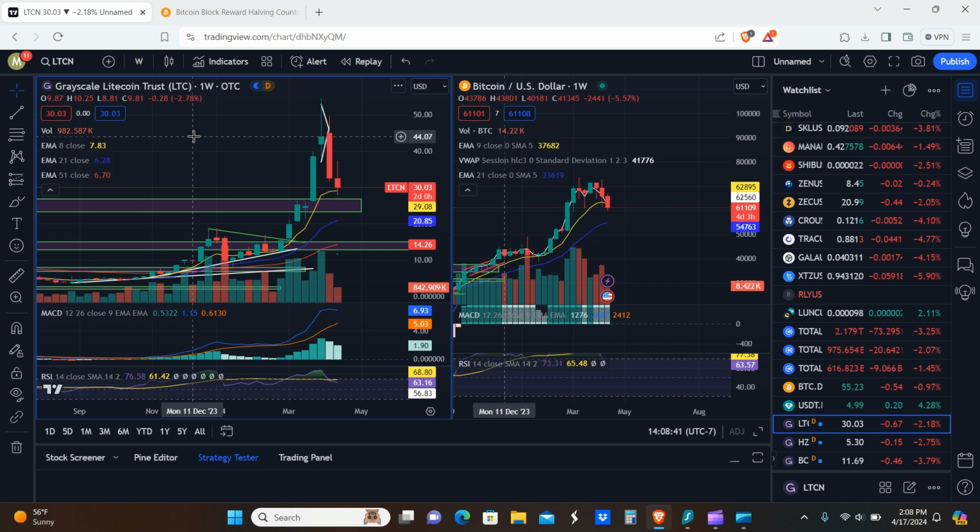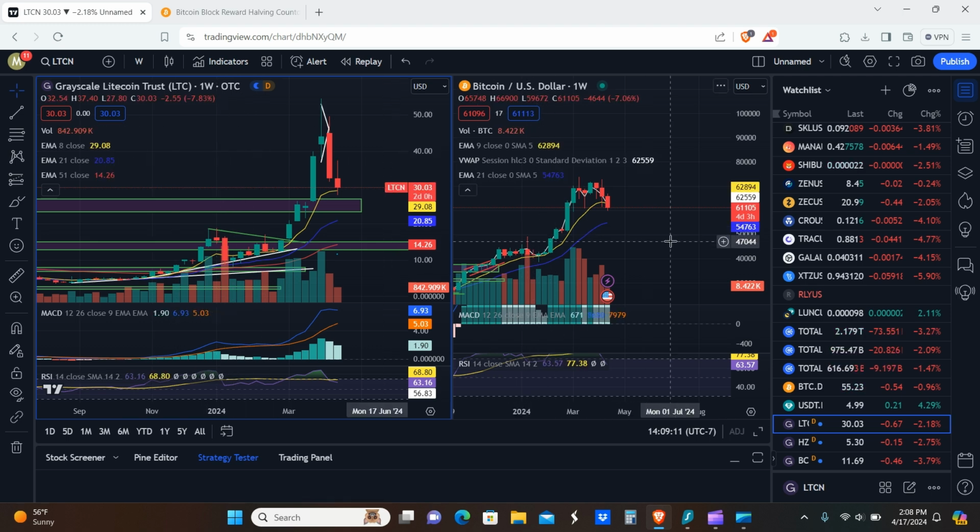Now, I have to be more specific about this, okay? LTCN and BCHG are likely to top out roughly about the same time that Bitcoin tops out, or perhaps slightly before then. But when Bitcoin tops out and the Bitcoin dominance falls, I do not think that these are going to push higher. They may push higher, but again, these are oscillators specifically to Bitcoin. Whereas something like Ethereum or ETHE and ETCG, they move in correlation to each other.